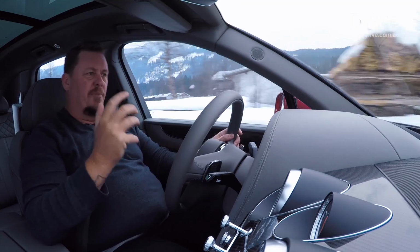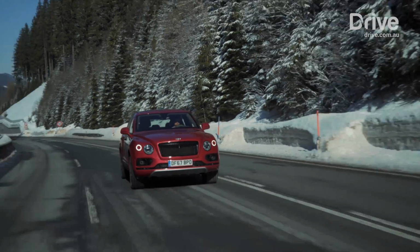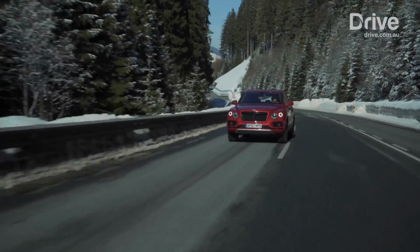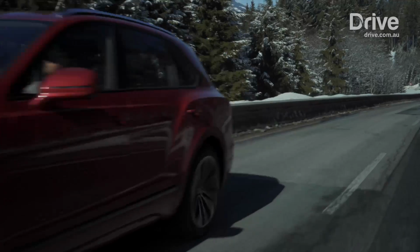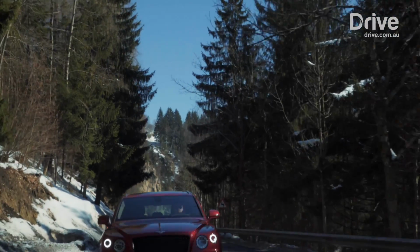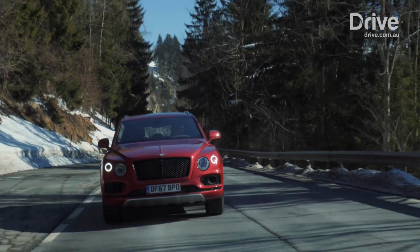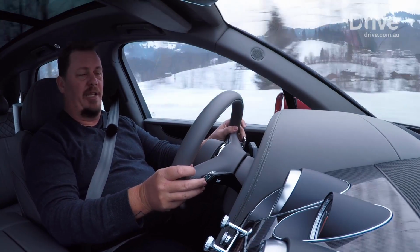And it's the same in terms of how it drives. This car has a real duality of character. It is a beautiful, sumptuous, luxurious long-distance cruiser when you want it to be. It soaks up the bumps like they aren't even there, and it's whisper quiet at highway speeds. And yet, when you hit a series of bends, this thing is surprisingly agile. It doesn't feel like a 2.5-ton high-riding SUV.